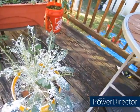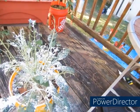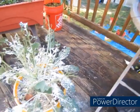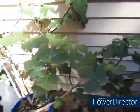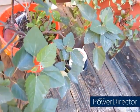Right here was my lacinato kale and a worm got to it. I had to come out here and spray it, so I'm going to end up taking all that off where it actually ate and get that together. Right here, she's trying to give me some more figs. She already gave some this year, but this is my fig tree, okay? And this is a smaller one right here that I got earlier this year.